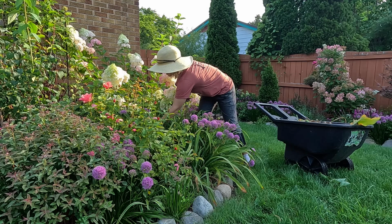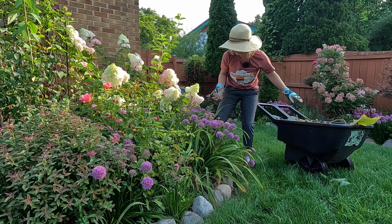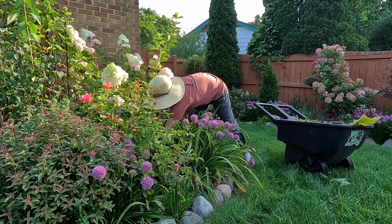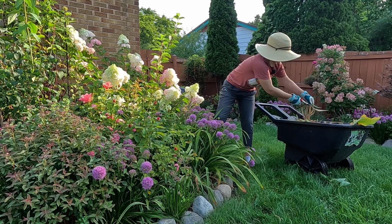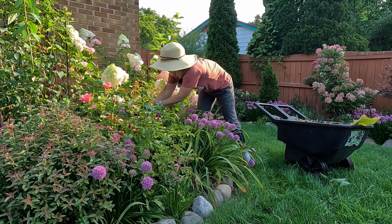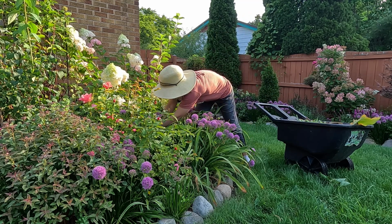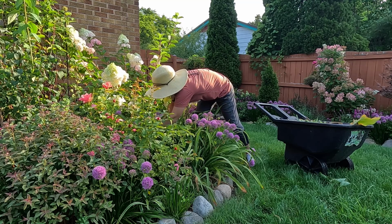Also see some spent leaves in here that are just kind of turning yellow and brown, so I'm pulling those out while I'm here. Might as well. And a giant weed. I have a pot with a boxwood that's back in here. You can't even see the boxwood right now. There's so much growth on everything. It's quite amazing.